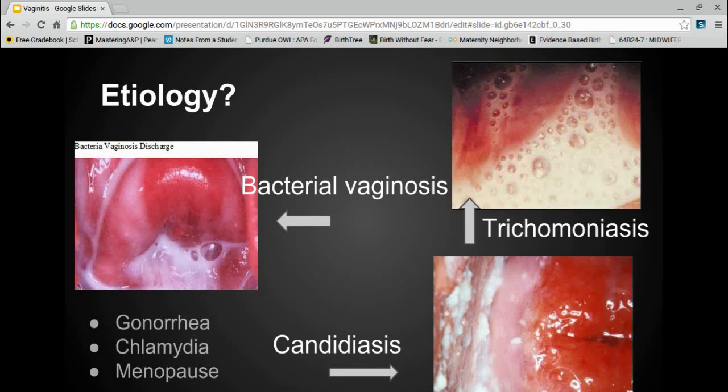It can also be caused by candidiasis or candida, which is yeast overgrowth in the vagina, and it's characterized by this curdled white discharge that you see here. It can also be caused by asymptomatic STIs like gonorrhea and chlamydia, which are bacterial, and it can also be caused by menopause, which is due to decreased levels of estrogen in the body.